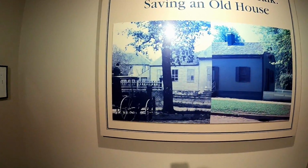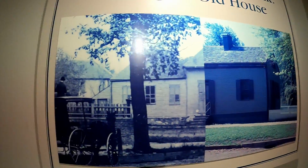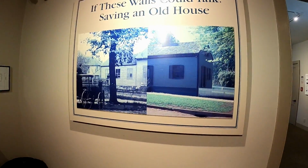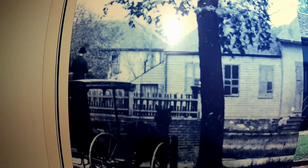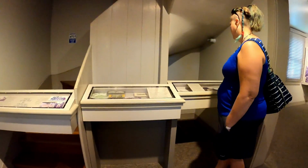And this is the last thing that you'll see today, maybe. It's a fun side by side, where an old photo goes to the new photo. The National Park Service was formed in 1916.